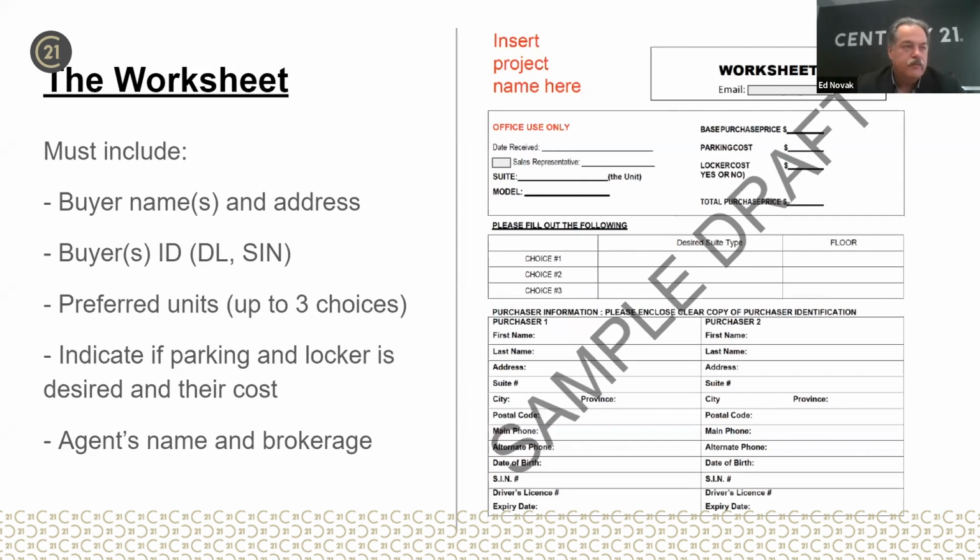They'll ask for up to 3 units that are of interest to you, what the price of the unit is. You'll fill that in, or they fill that in, and the cost of parking if it's available to you, and locker, yes or no, and whatever the price is for that. And they will want the IDs of your clients: social insurance number, driver's license, passport, whatever is available. And you'll need to also include your name and brokerage information.